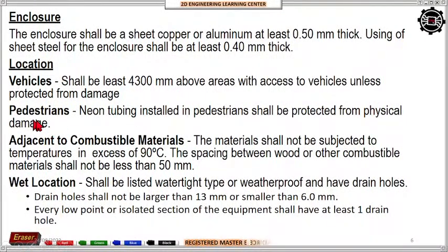If may pedestrian naman, so neon tubing installed in pedestrian areas shall be protected from physical damage, no? Tapos adjacent to combustible materials, no? So the material shall not be subjected to temperature in excess of 90 degrees Celsius, no? So hindi siya pwedeng umabot ng 90 degrees Celsius, and the spacing between wood or other material shall not be less than 50 mm. Hindi pwedeng bababa ng 50 mm.